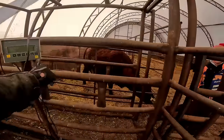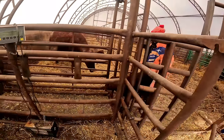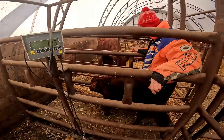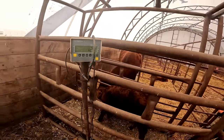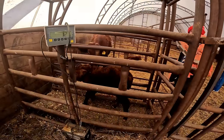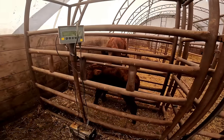We're actually at minus one, so they're now at zero. That's a big calf. Let's go, buddy. But we never helped this cow, as you can see. She's pawing at the ground. Holy cow. Oh, no, never mind. That's not too bad. 121 pounds. All right, let's process this. And we're gonna remove your manly parts.